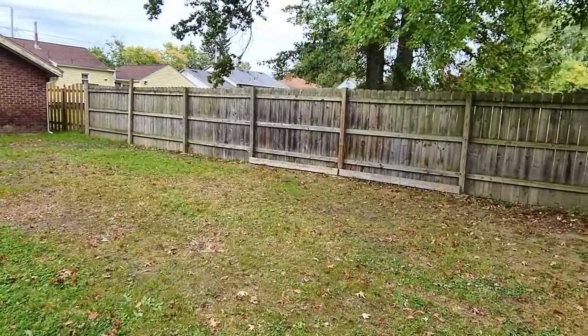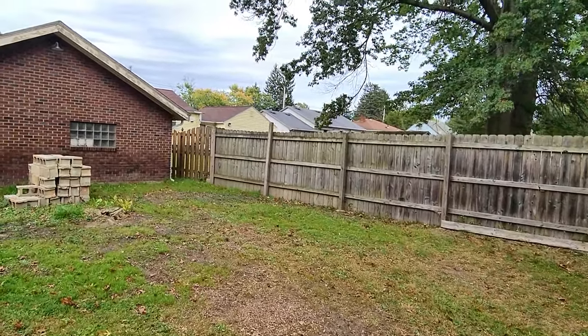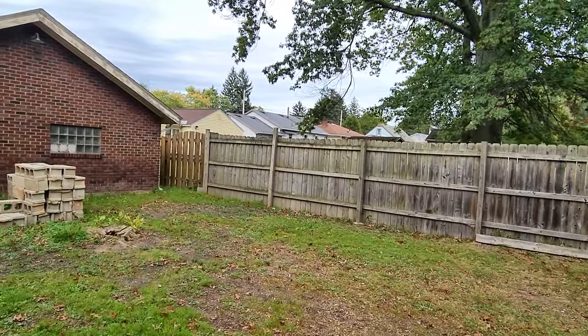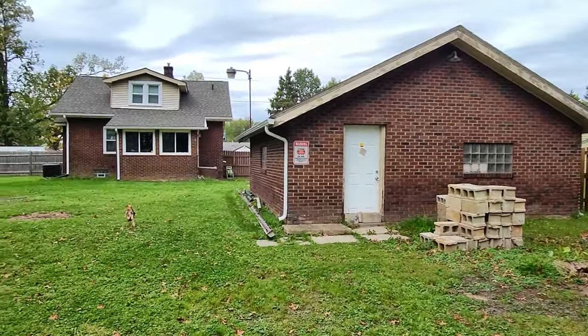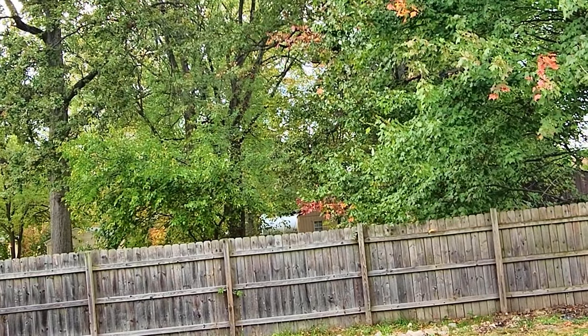So there's some guys that are over there working, not at the house right there, but the next house in between, on city sewer. And you can see this truck over here, this white truck.